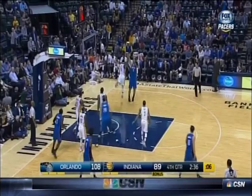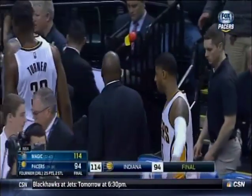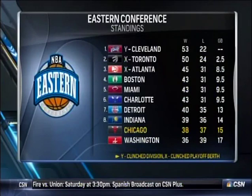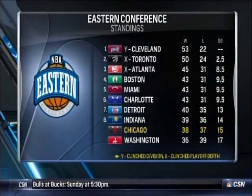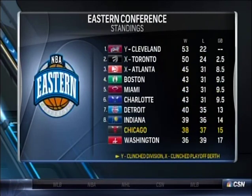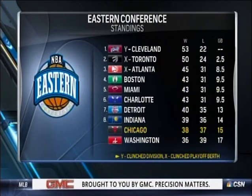Then in the fourth, Magic trying to distance themselves. Nikola Vucevic settles for the jumper, and that's enough because he put in 24 on the night, and his Magic beat the Pacers 114-94. The Eastern Conference playoff picture getting a little crowded down there at the bottom, but in a good way for the Bulls, who are now just a game back of the Pacers, who you saw just lose to Orlando. Fred Hoiberg's team is now 2 games behind the current 7-seed Detroit Pistons, who they will face on Saturday night.